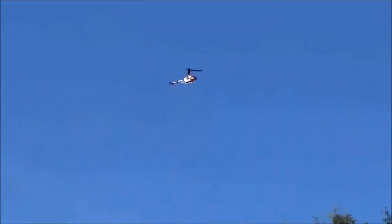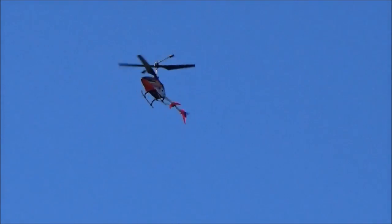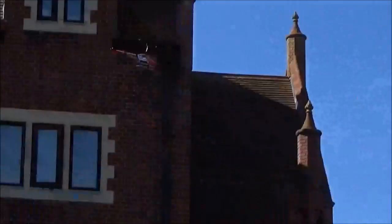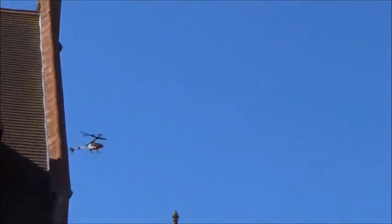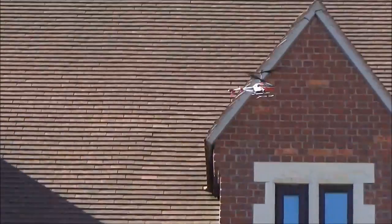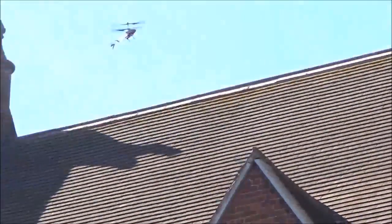Where's it gone? God, it's gone really high! I can't get it back. Oh, come back, come back. Oh, wind. Don't worry. Shit, the wind's probably got that. Shit. I've lost it. I can't. Oh my god!